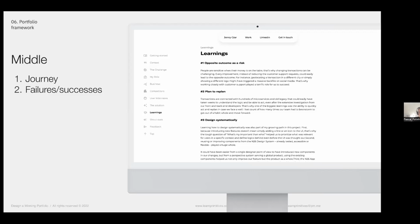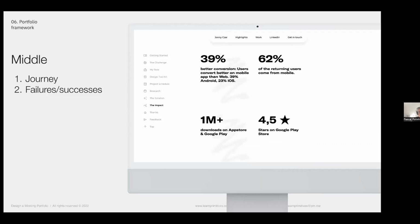And this is very interesting because it's a bit more text heavy. Depending on if you're a stronger visual designer, you can incorporate images, but that's the middle. If we go to the end, there's a typo on the left, but that would be the end.